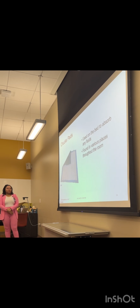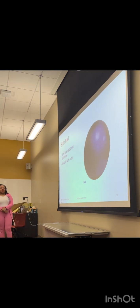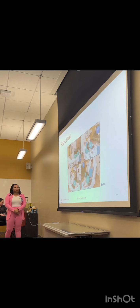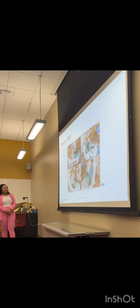Chuck pads, used on the bed to absorb any fluids found in various places throughout the setting. The birth ball is used for support and positioning and is found in each room. Just like Taylor said, a lot of chuck pads help eliminate the friction while mom is bouncing or rotating on the birth ball. Peanut ball, here is a picture of different positions that can be used with a peanut ball.